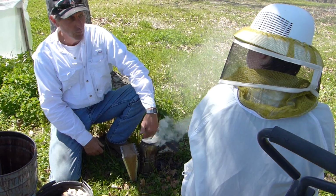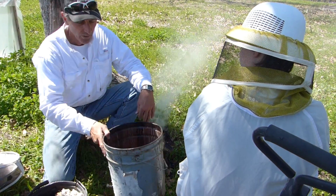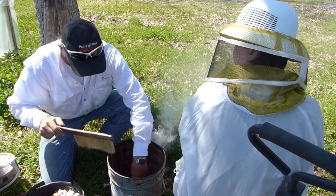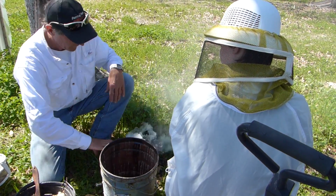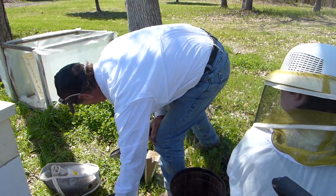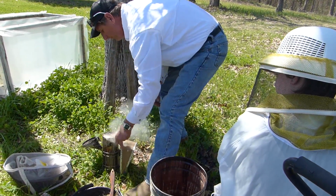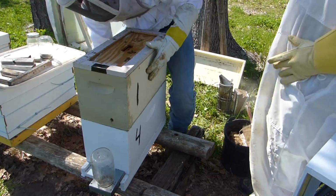The main thing is always watch this, especially during summer. That's why I have a metal bucket. I put it in here. I do not want to mess with a grass fire. So once it gets going pretty good, we'll just pack it. So we'll see what she's doing.